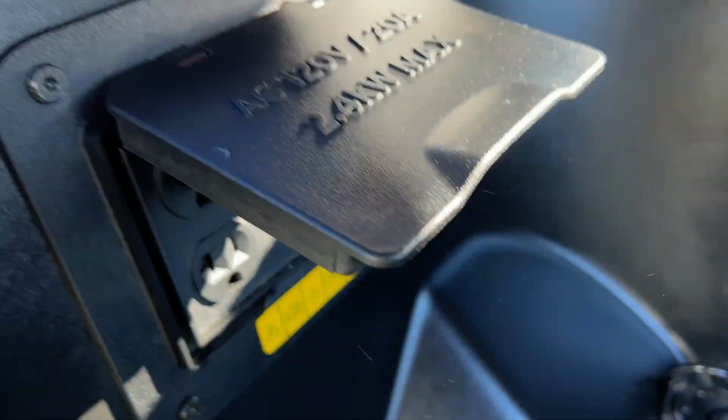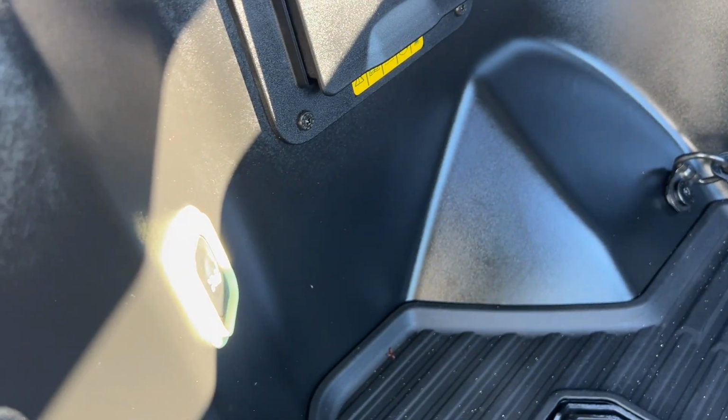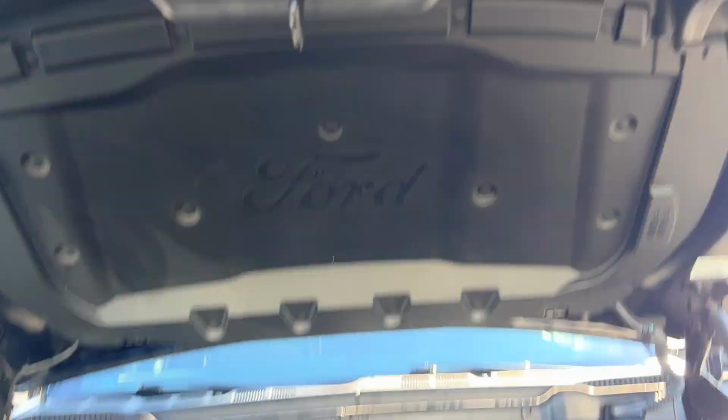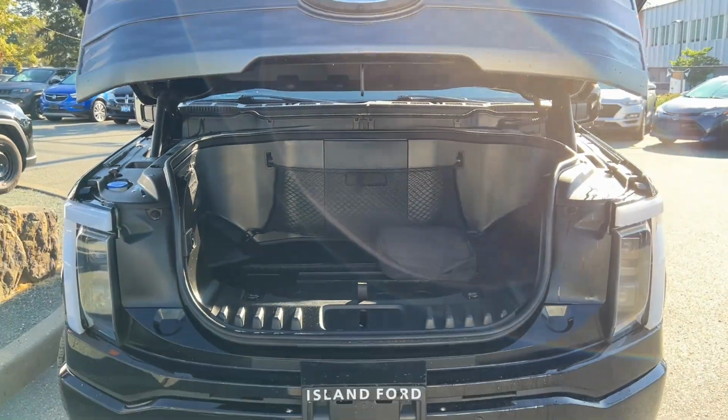different outlets, and lighting to enhance your nighttime visibility when you're putting stuff in the front area. And when you're done, just press the button above. Here it will close it for you, and let's take a look inside.